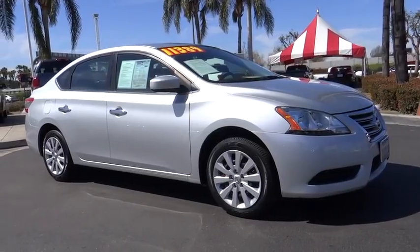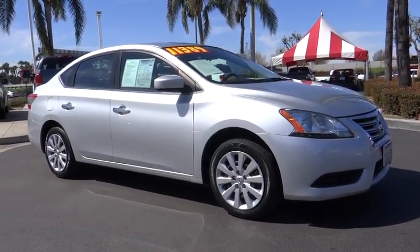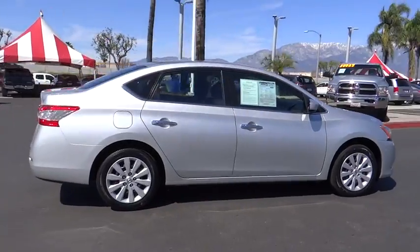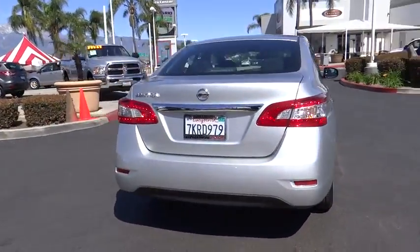The 2015 Nissan Sentra. With its spacious and versatile interior and stellar fuel efficiency, the Nissan Sentra is the obvious choice for anyone who wants to enjoy a stylish and comfortable ride. This vehicle has less than 60,000 miles.